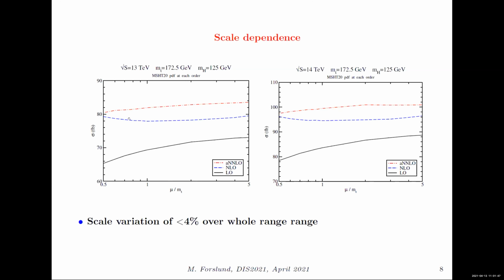But as you can see, the scale variation at exact next to leading order and A and NLO is reduced significantly, and the scale variation is less than 4% over the entire range, meaning that our result is pretty stable and the theoretical uncertainty is pretty low. In fact, the PDF uncertainty for these PDFs is on the order of 1 to 2%, so this is getting pretty close to the PDF uncertainty even.